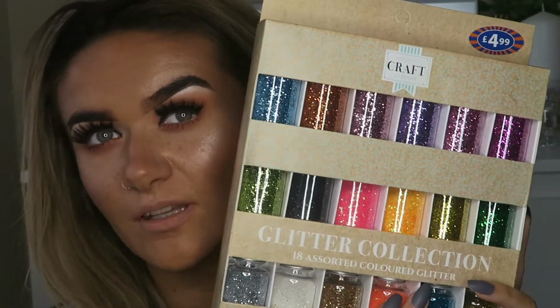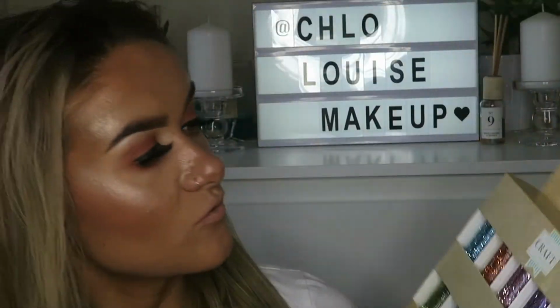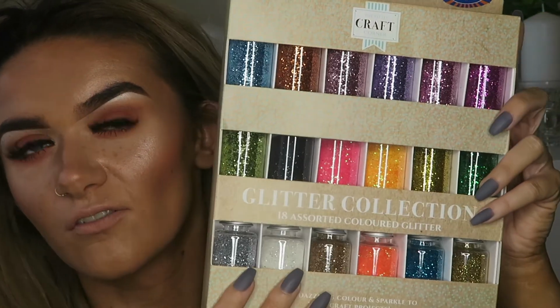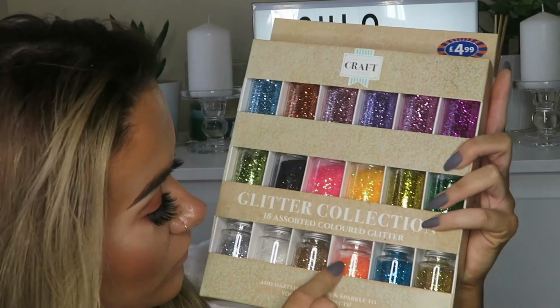And then one exciting thing I forgot to mention was this The Little Craft Corner Glitter Collection, 18 assorted coloured glitters. Add dazzling colour and sparkle to your craft objects. This is from B&M, and this was $4.99, and it literally has every single colour glitter you could ever want in your life. I'm obsessed with the pink, this one, the yellow, and this orange because they're so unusual, and I can't wait to use this.